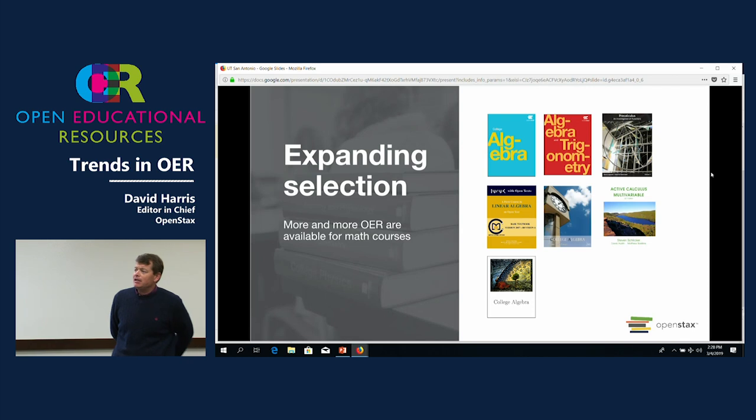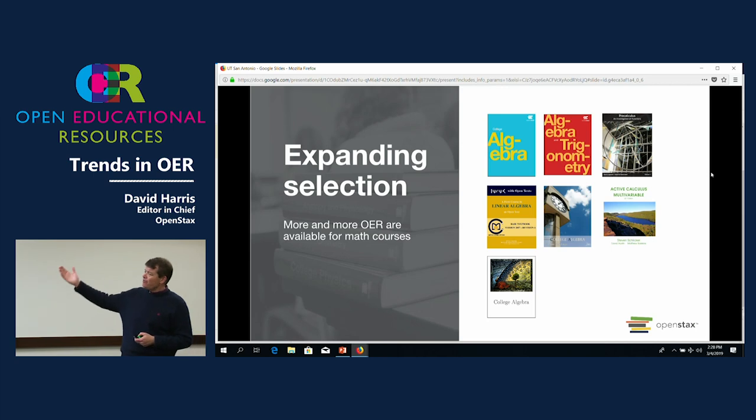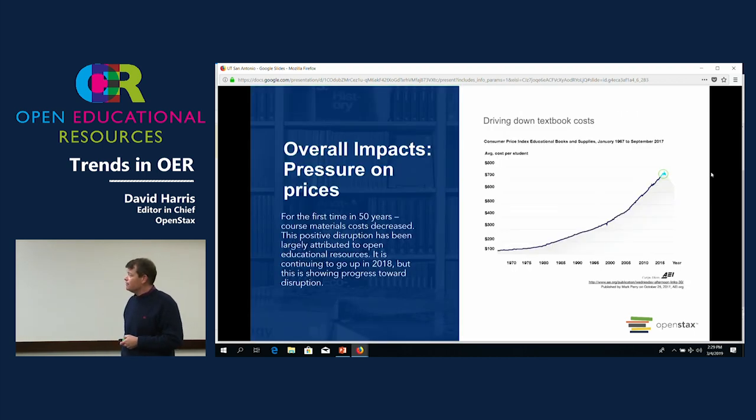The other thing that we're seeing is an expanded selection of resources. It's not only OpenStax now, and we encourage you to look at all OER materials. This is an example from mathematics. So you have Stitson Ziegler, Lyrics out of Canada, Linear Algebra. These are all open resources that you can use. You can go well beyond OpenStax, and we encourage you to do that.